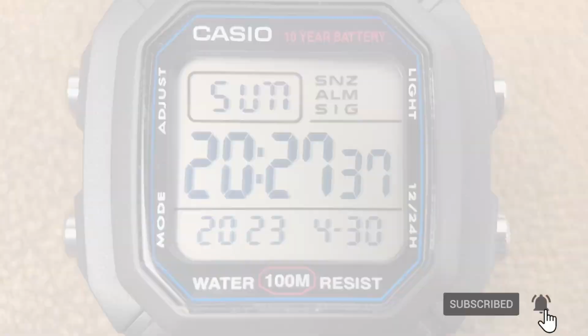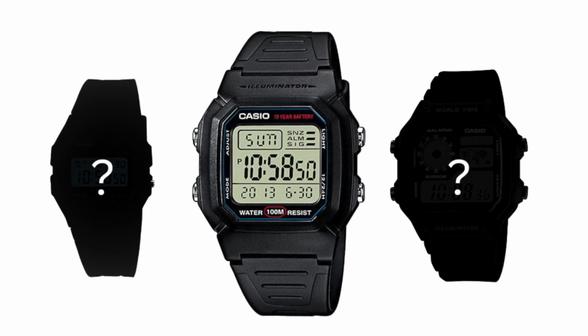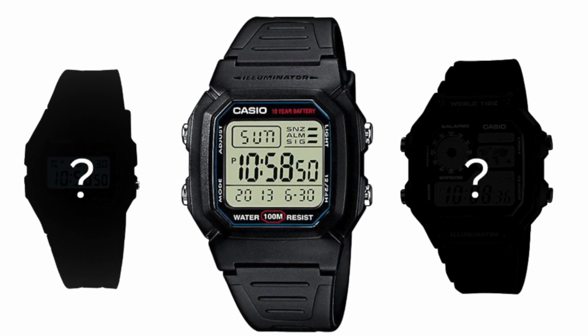Okay, today we're going to take a look at a Casio that's become even more affordable in terms of its price point. Under £20 on Amazon, the W800H. But which two classic Casios does it sit between in terms of its features and its price point? Can you guess in terms of the silhouettes of the cases? Let's compare them and get into it and find out.